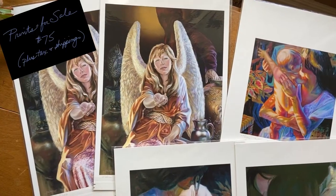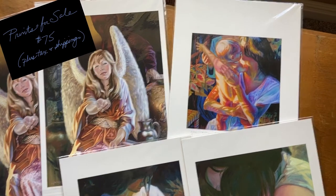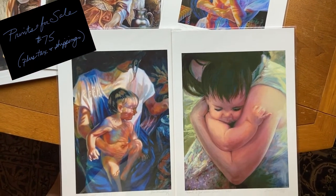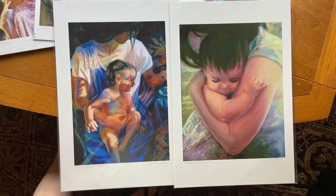Also, I am cleaning house and getting rid of some old prints. They're not old prints, they were done a while ago, but they're beautiful prints that I had made with my printer. I'm no longer printing these on my printer. And several of these are of these figurative works, and I'm going to show you those. They are available for sale. So there you go. I'm going to get started now.